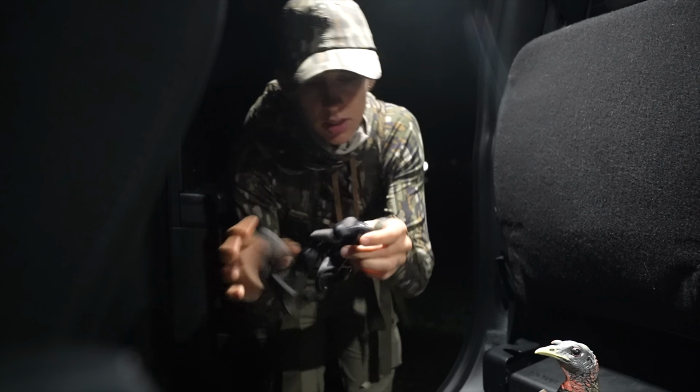The terrain was just difficult. It's crazy that even though this is a quota tag, so there are a limited number of hunters here, it's still public land hunting. It still very much feels that way in terms of like the difficulty of it. Headlamp check.